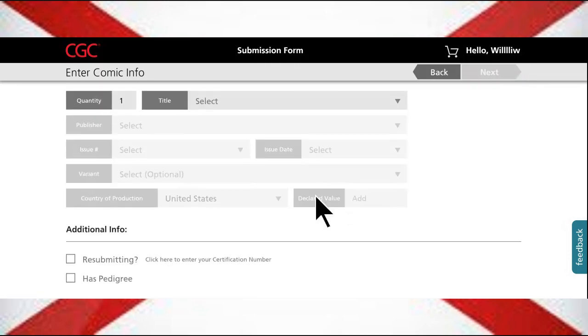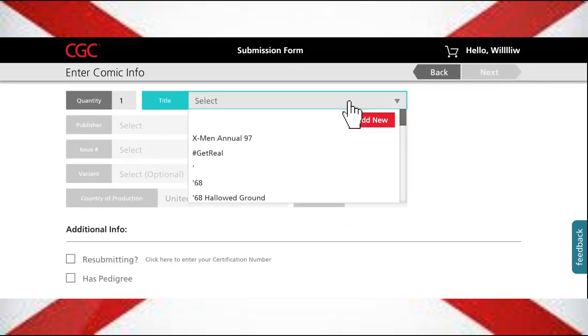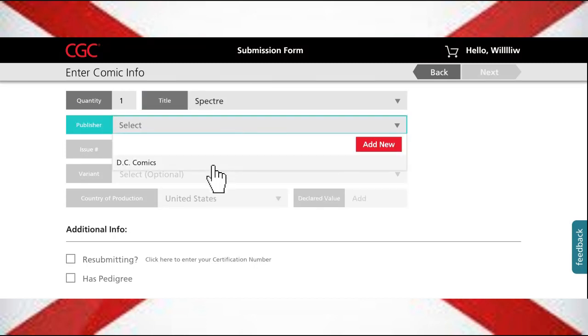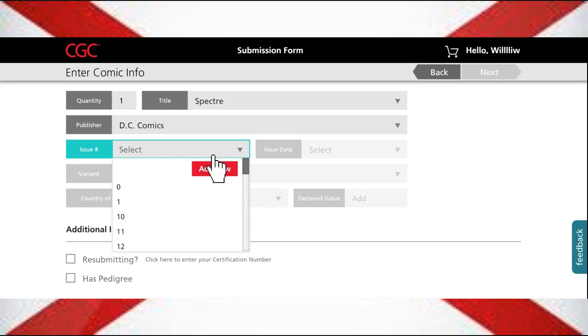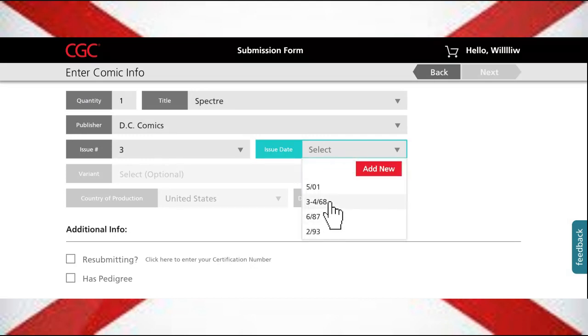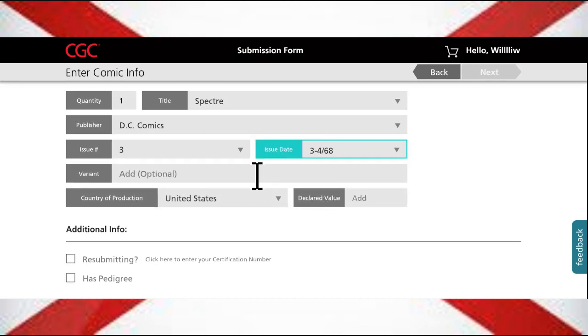All right, now we go into our books. What's the first thing we're doing? Well, we have Spectre. All right, the Spectre, and this is published by DC Comics. Issue number 3. Then we select 3. This will be from 1960, I'm going to guess 8. Ha! I was right. 1968.